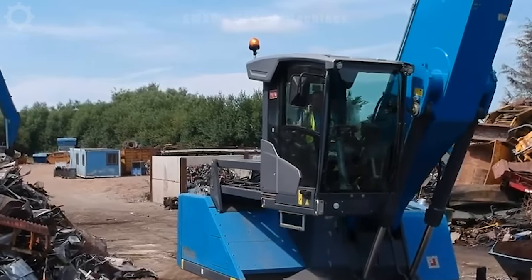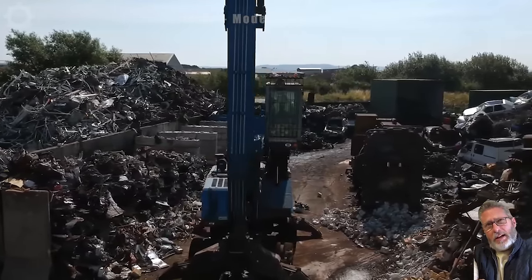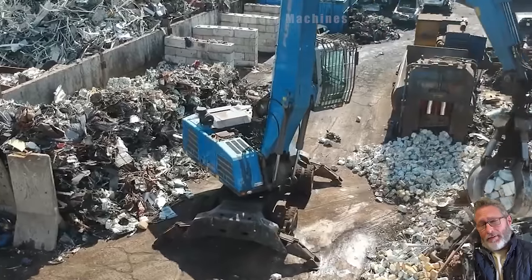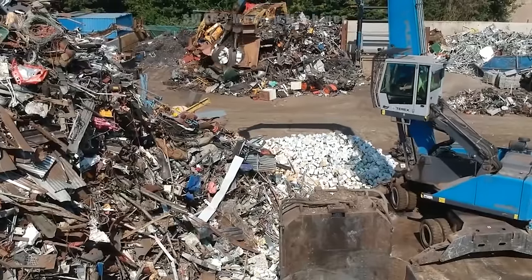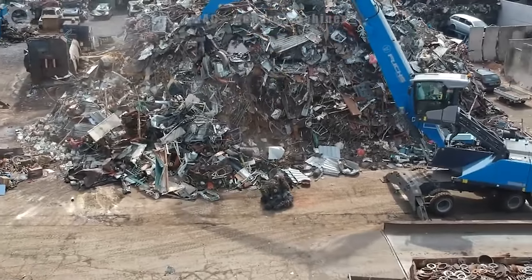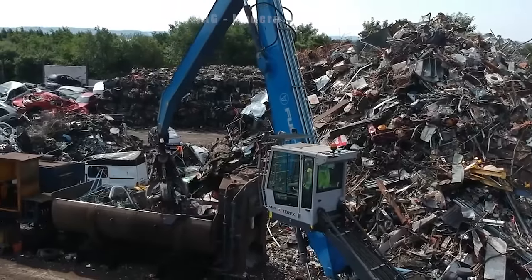The Terex Fuchs MHL350 material handler is at the forefront of sustainable waste management, efficiently loading scrap metal for recycling. With an impressive lifting capacity of 20 tons and a reach of 60 meters, it ensures swift and precise handling of materials. The machine's advanced sorting capabilities contribute to eco-friendly practices, underscoring its vital role in the circular economy. In addition, it can also be replaced with a bucket to transfer goods from ships to cargo trucks in the harbor.